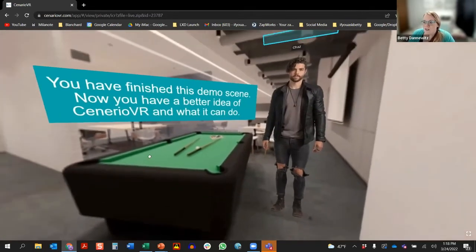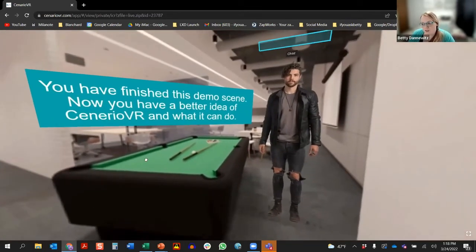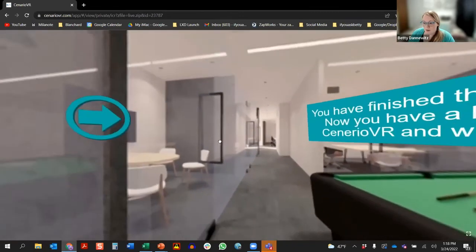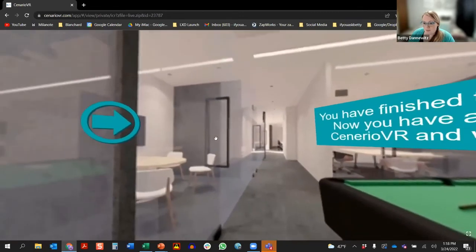Yeah, so here, you finished the demo. Now you have a better idea of what CenarioVR can do. This is a short demo of what you can do. And quite frankly, this isn't even everything. You can add in variables and create scoring so that it's actually like a game, if you wanted to gamify it. What I wanted to do was just show you some of the basic things that you can do with this experience. So I'll pause for a second.